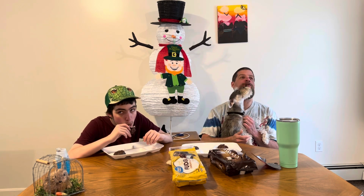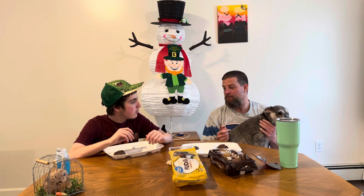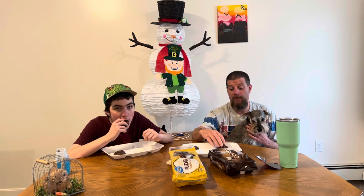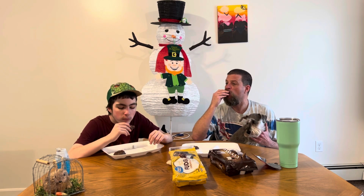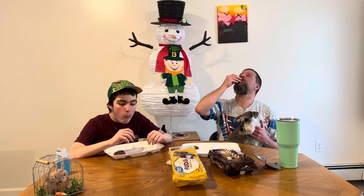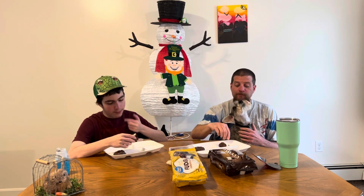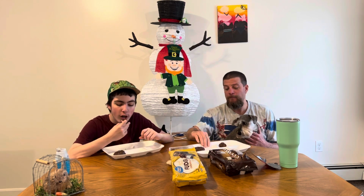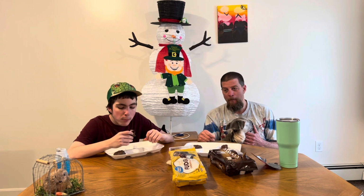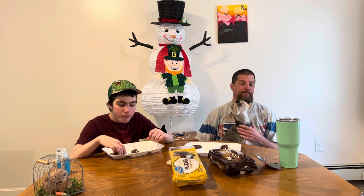We always had ours in the fridge because he always ate it in the fridge. These are great. They are great. I just remember them fatter. You've got a brownie cookie layer of chocolate, then marshmallow, and then you have the coating.